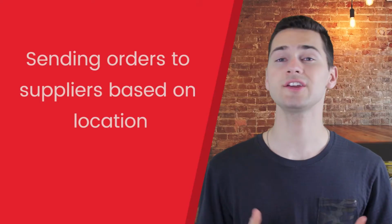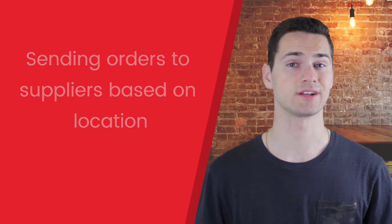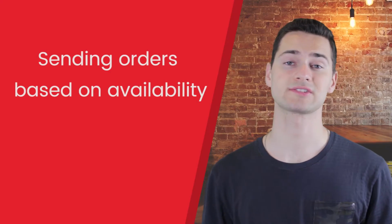Sending orders to suppliers based on location. This can be a little bit more difficult to automate, but sending orders to suppliers based on their location can be a good idea if you want to make sure that the order goes through as fast as possible. For example, if you get an order from the West Coast, you may also want a supplier around there to fulfill that order. And that will likely lead to faster shipping times than a supplier that's, say, on the East Coast.